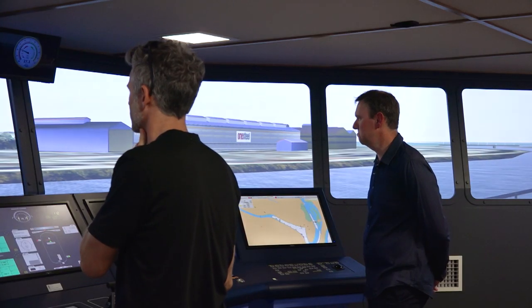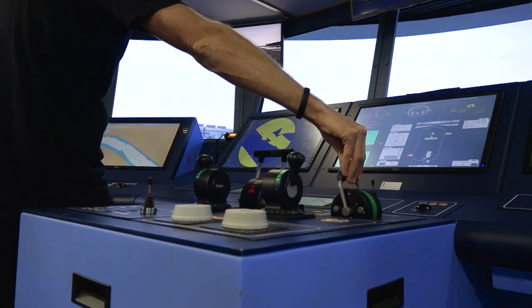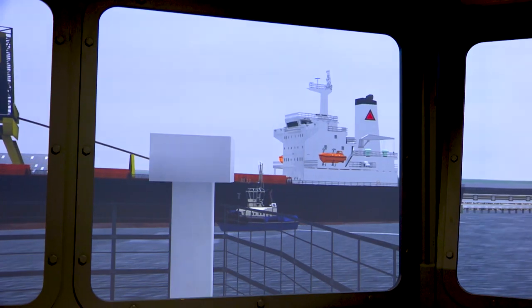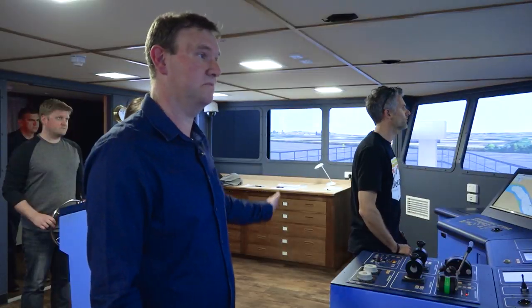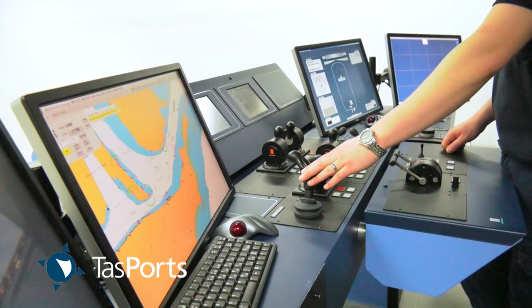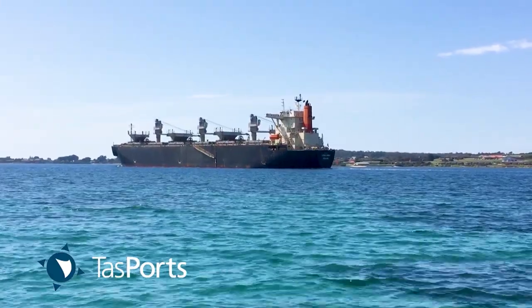Increasing thruster to 30, bow thruster 30. At the Australian Maritime College, students are often rubbing shoulders and building networks with industry types. Nick's employer, Tasports, uses these same facilities at AMC to make sure their pilots are at the top of their game.